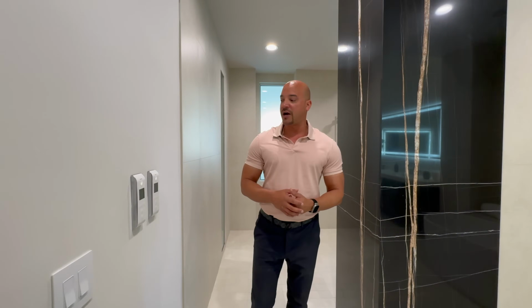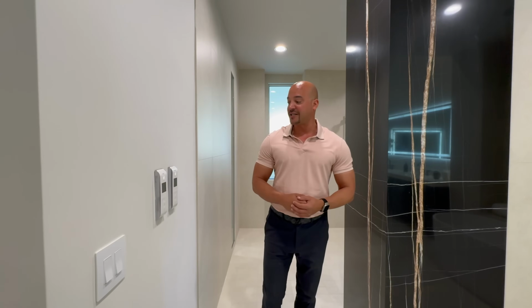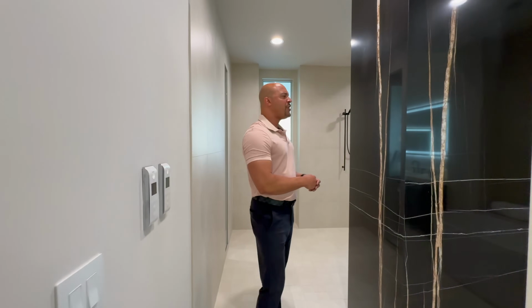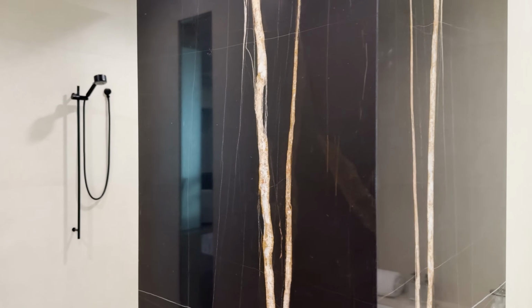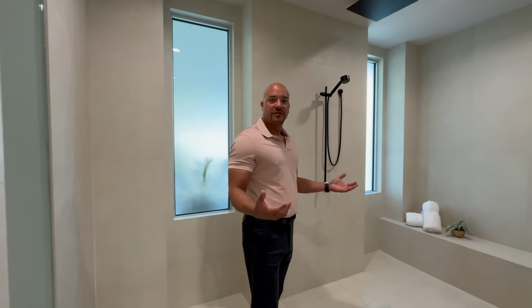Now, when we come into the shower, this shower is the size of almost a room, basically a closet. But we have a dual Kohler digital valve system that controls everything. We have this gorgeous marble surround that fully encases the corner. And then check out this shower. I mean, this is just spa-esque.